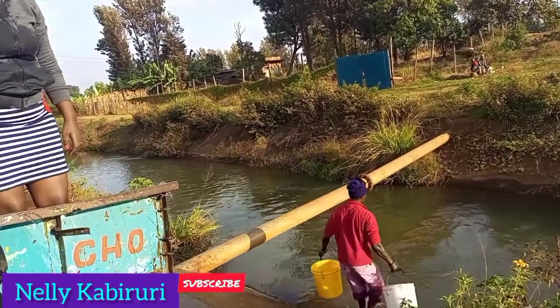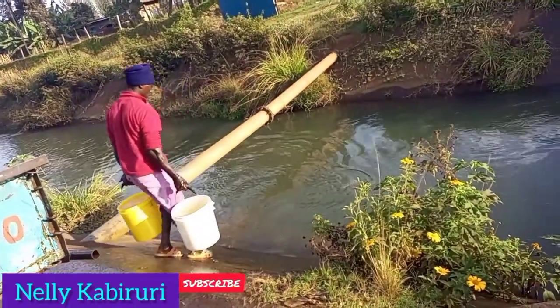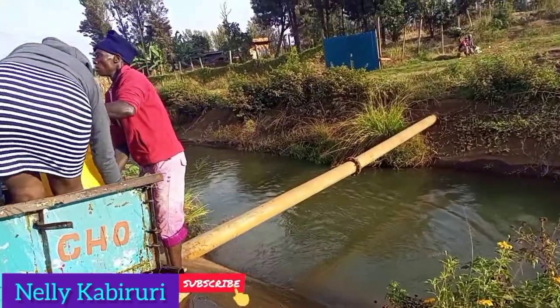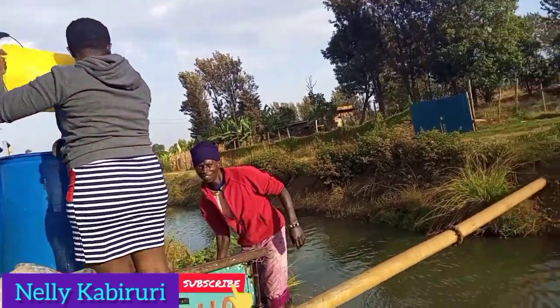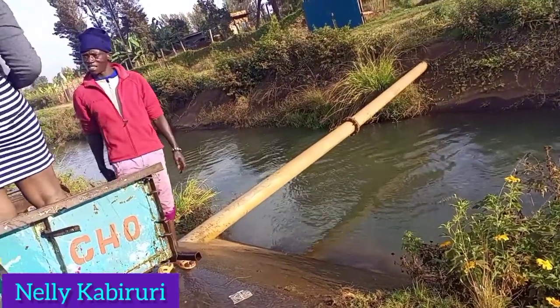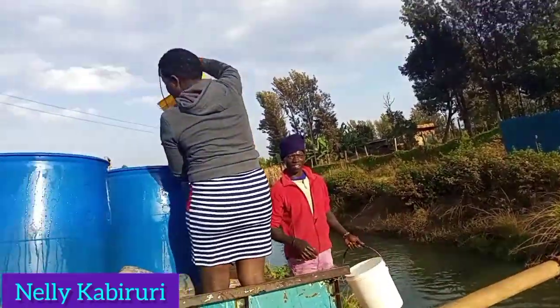So guys, the water is sold at around 100 shillings for the whole gallon, you guys. The whole blue tank is sold for like 100 shillings, so that's like 200 shillings there, and this is an equivalent of $2. Yep, guys, that's an equivalent of $2, you people.